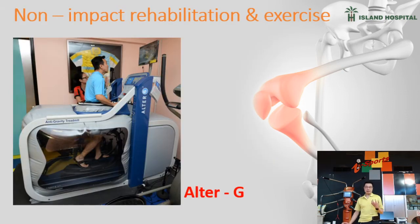What we emphasize today is non-impact exercises. I think it's very important to save your knee. And the only way to save your knee is to try and not bang it on the ground and run. Like I tell my patients, run like a Bentley or a Rolls Royce, but don't run like a Ferrari because it's not good for you. You can do that when you're 30, but not anymore.